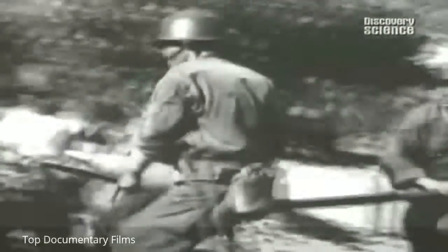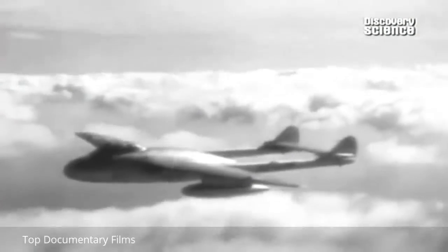When the Korean War started in 1950, the British Royal Air Force was still equipped with obsolete World War II fighters and slow jets.